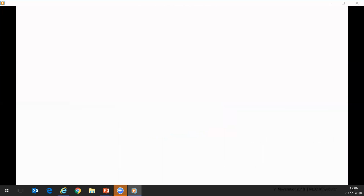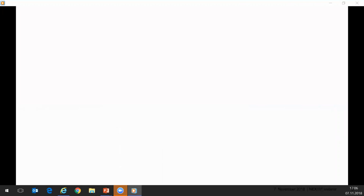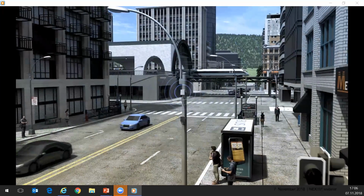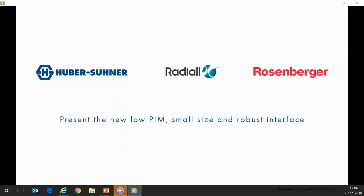The interface is IP68 protected, although we address customer requirements for additional weather protection boots. Boots are available for NEX10 connectors. We defined a sealing area on the female connector to standardize the boots. All in all, a thoroughly developed connector to be ready for today's and future applications. On nex10.info, you can find more information about NEX10, including this video.